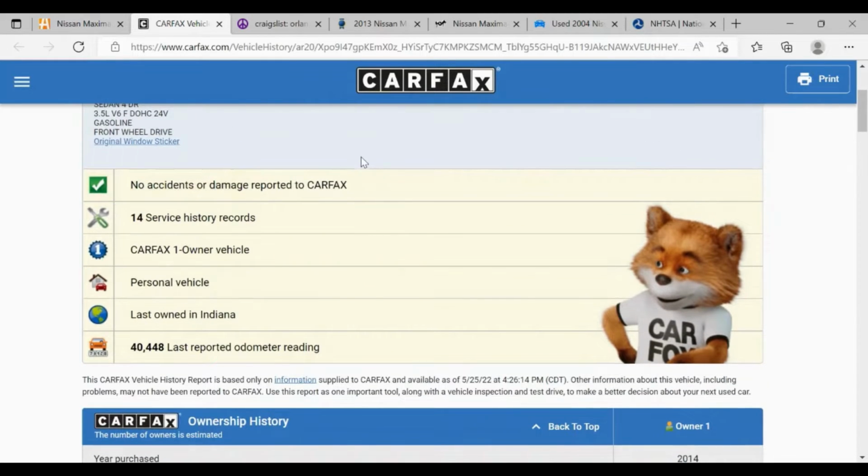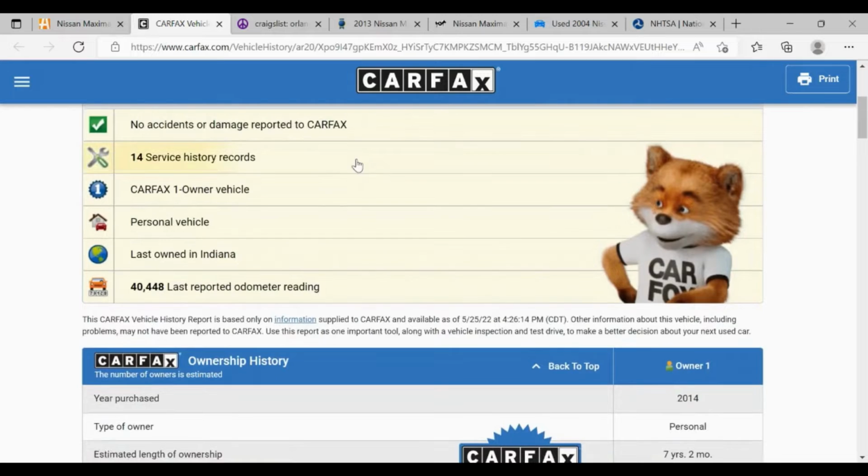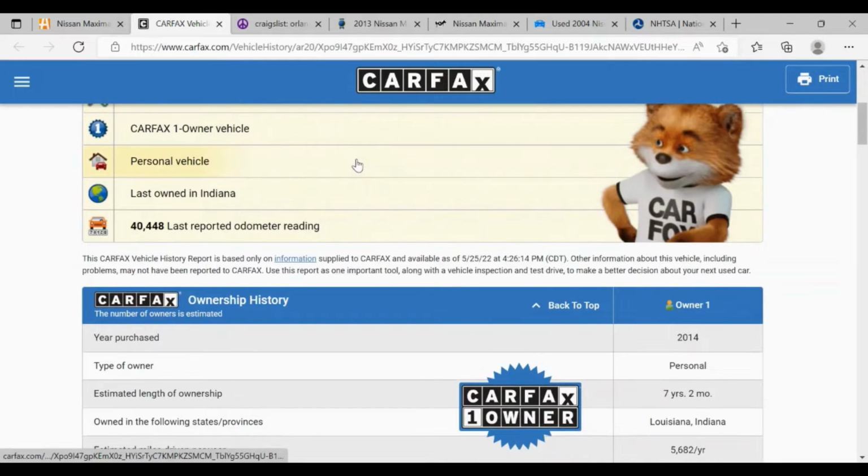You still would want to take it to a mechanic or have a friend go with you to look for defects. Again, when I shop for cars, I'm looking at the worst case scenario, so that way I'm not purchasing a lemon or purchasing a car that's a problem. And then on top of that, you want to do obviously your visual inspections.